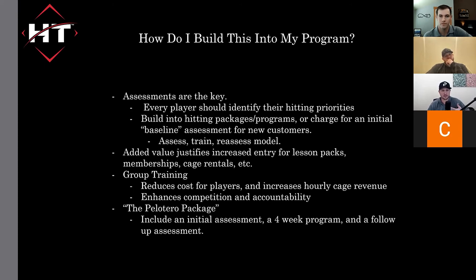If you're a facility that's kind of jammed up, you have a lot of clients coming in, yeah, go ahead, charge for the assessment. If you're in a position where you need to build your client base, maybe you have 50 members, but you want to get to 100, give it away for free. Use it as a tool to get people in your building.